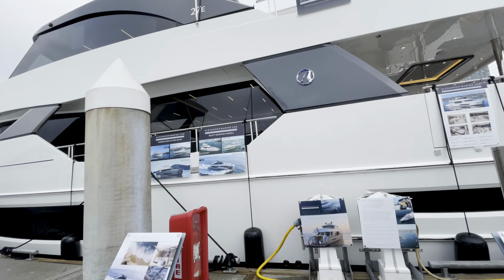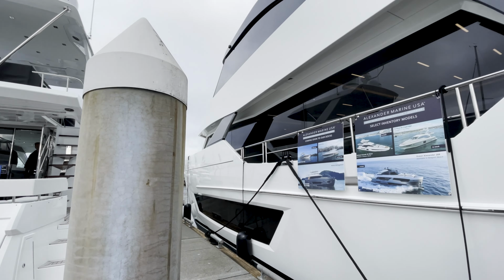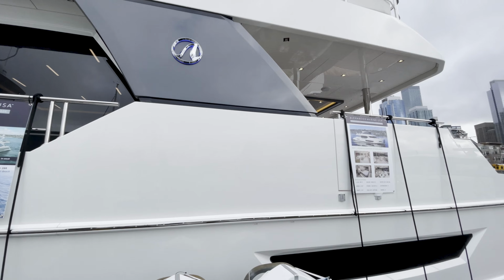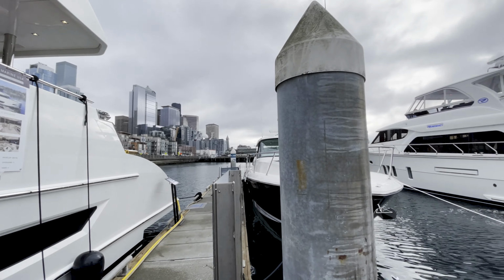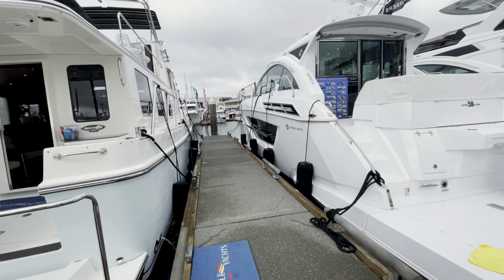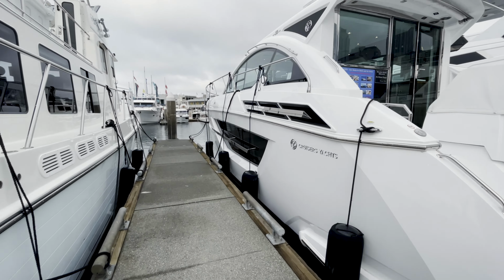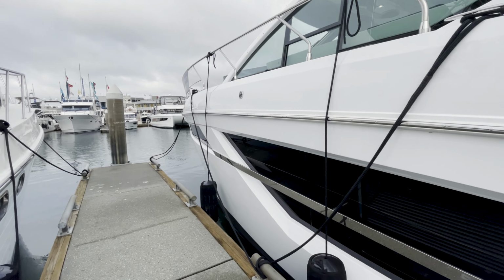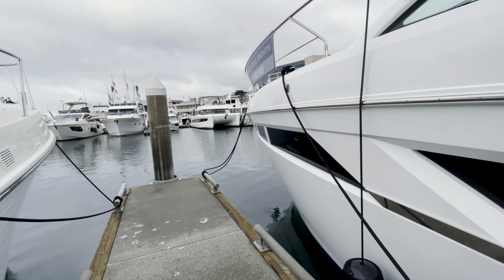And should we ever win the lottery, this is definitely on our list of items to look at. So. Cruiser's yacht. Not quite sure which ones we're going to take yet.